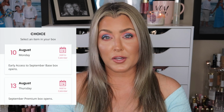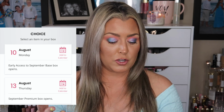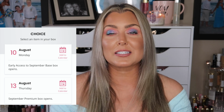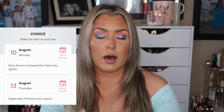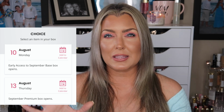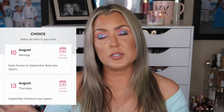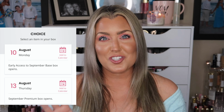This month it'll be Boxy PopUp. So if you have a premium membership, your date is going to be August 13th. That is when everything opens up and you're going to make your choice. Like I said, Boxy PopUp early access for premium and luxe members is going to be August 10th, which makes me think August 11th is when, if you only have a base box, you're going to be able to jump in and shop as well.